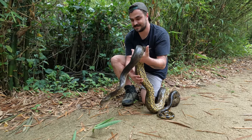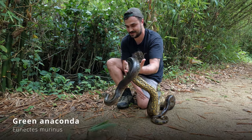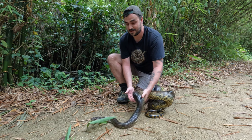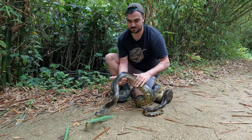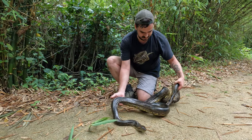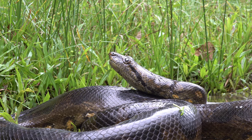Guys, look at this. This is a beautiful male green anaconda. Now these guys, they are the largest snakes in the Neotropics, fully aquatic. And this one was also on someone's property. As you can see, it's been through hell and back. It has a lot of big cuts on its body. Probably got attacked by a few machetes in its life.